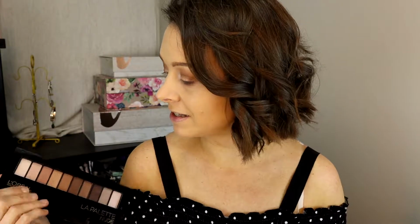But anyways, that is this palette. I really, really have enjoyed this. This is a very quick, very simple, very beautiful look. And you guys, I wasn't expecting to like this. I like the neutral neutrals. Surprise to me. Okay, next let's get into the rest of the eye makeup.